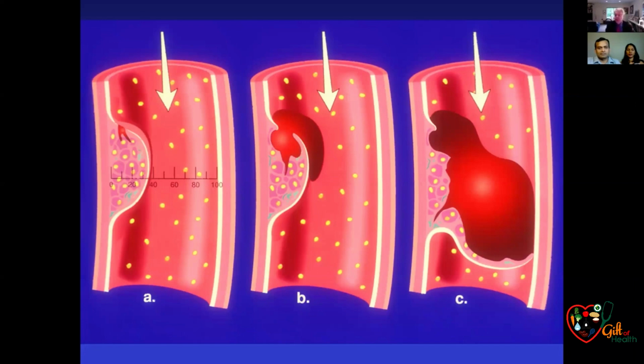So in a matter of further minutes, we go from the middle figure all the way over to the right. And now what do you see? The clot has completely blocked the entire artery. All the downstream heart muscle has now been deprived of its oxygen and nutrients. That, ladies and gentlemen, is 90% of your heart attacks.